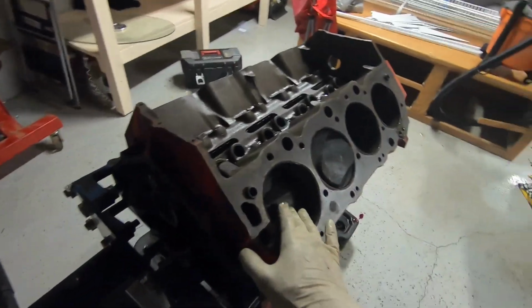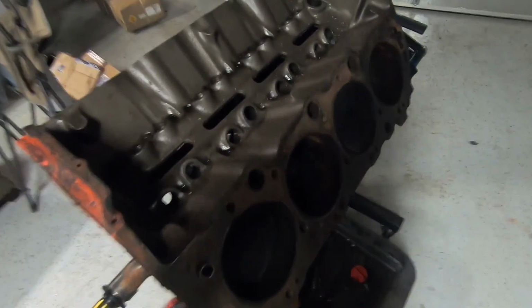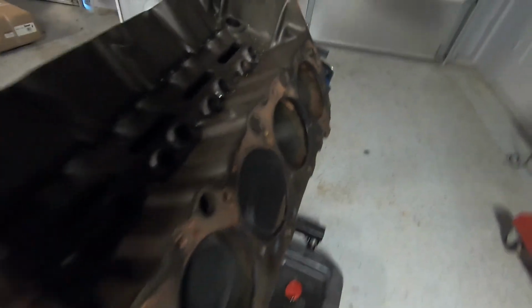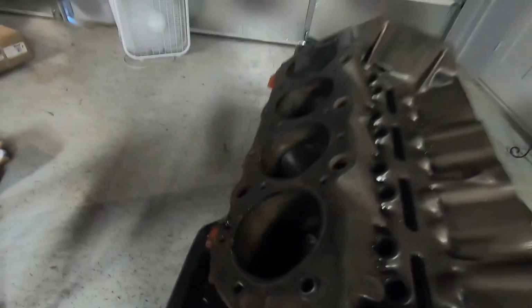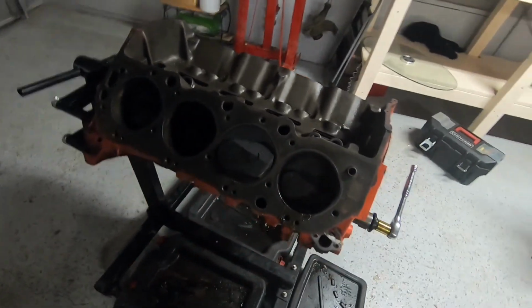But spinning everything around, it's kind of neat. I did this with my small block Ford when I had disassembled it, but you can see, let me try and get my shadow out of the way. You can see all the pistons firing. Sorry, I'm trying to spin it at the same time, but it's kind of neat.